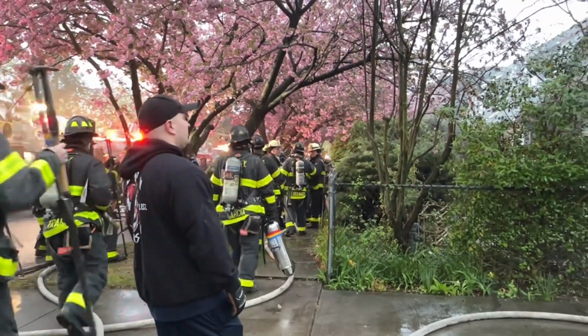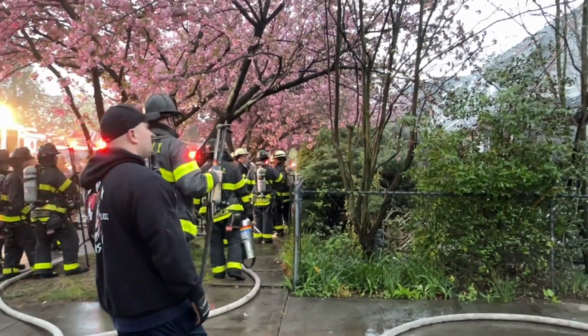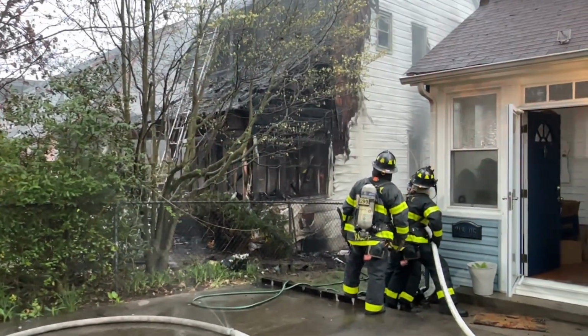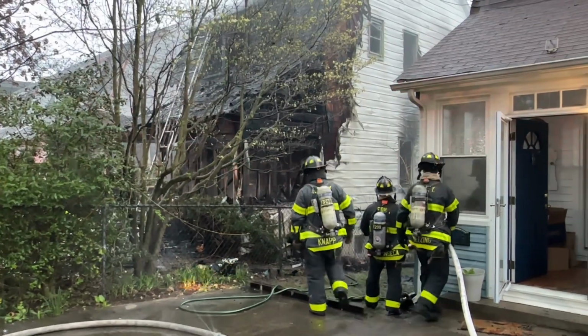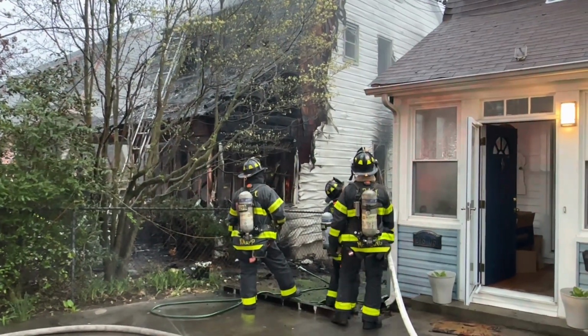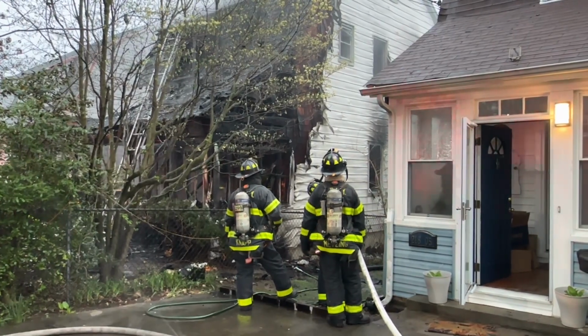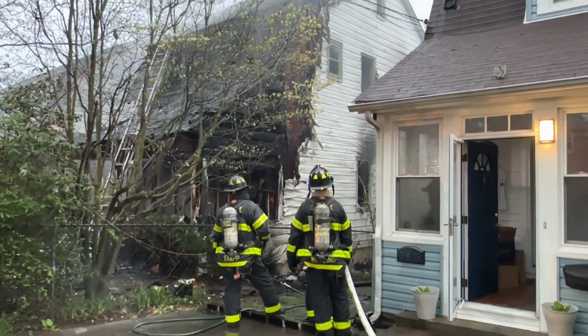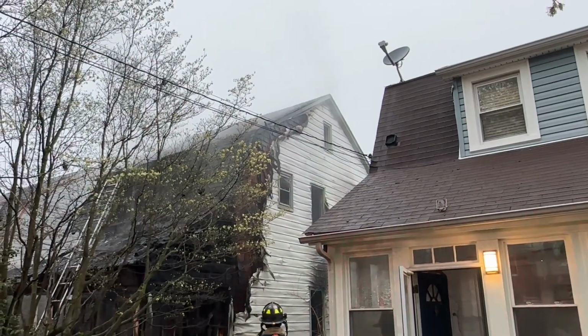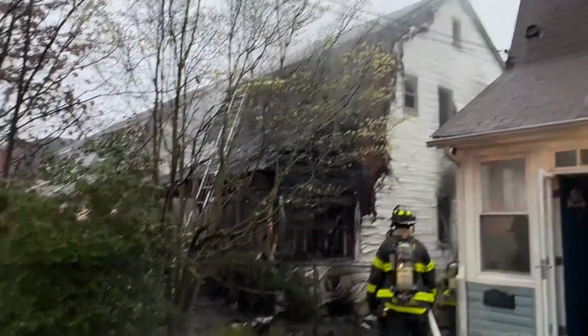Understood. All right, the chiefs are all on in front of the fire building. They're discussing the strategies and what to do next because they got some kind of a slight condition in there, and they're crossing all the T's and dotting all the I's. A lot of wood in this house. Still smoldering going on.